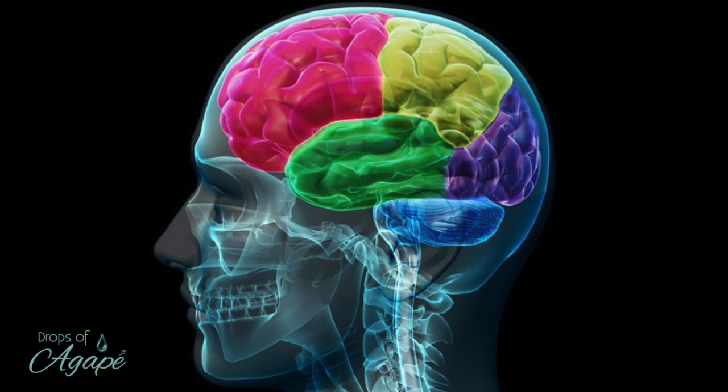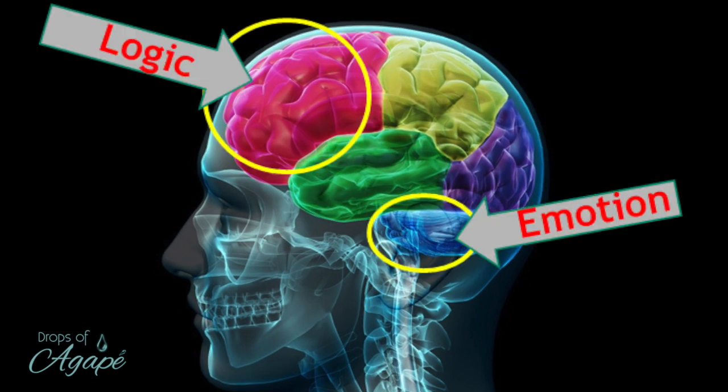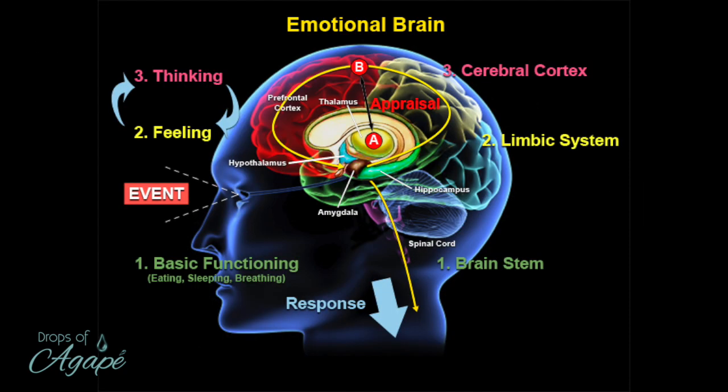The limbic system is considered our emotional brain. Now, something that makes talking about the limbic system kind of confusing is that experts can't actually agree on which structures make up the entire limbic system. So for our purposes, we'll address some of the most important structures, the ones that everyone pretty much agrees are part of the limbic system.